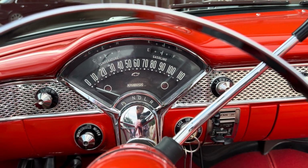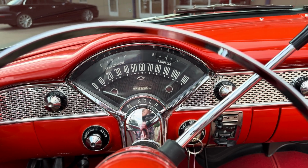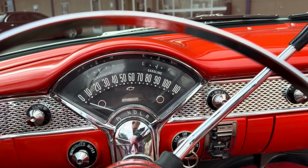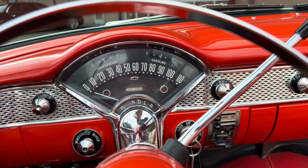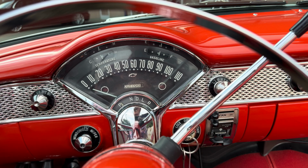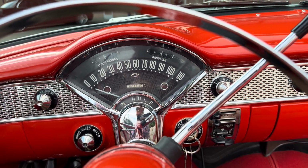This came equipped with the first year, the small block Chevy debut 260 V8. This has the 4-barrel carburetor on it with the optional 2-speed automatic Powerglide. Really nice stock setup there. Really smooth running engine, adequate power. Just sounds, everything about this is just so correct.